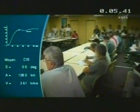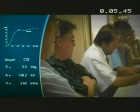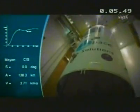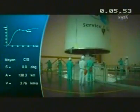We hold status meetings at 5 p.m. every evening here in this room, where the entire team reviews the different operations that have been carried out that day and those scheduled for the next day. Following a number of checks, the fairing was integrated onto the ATV.